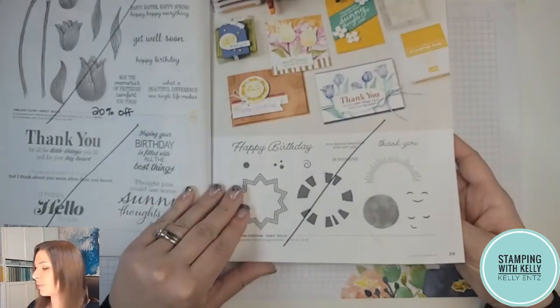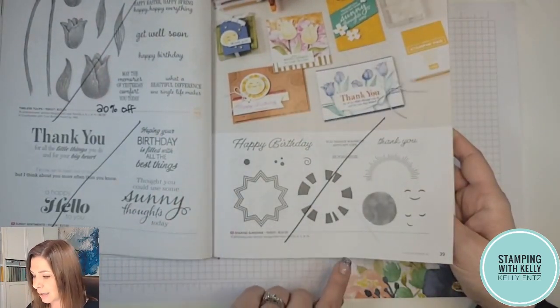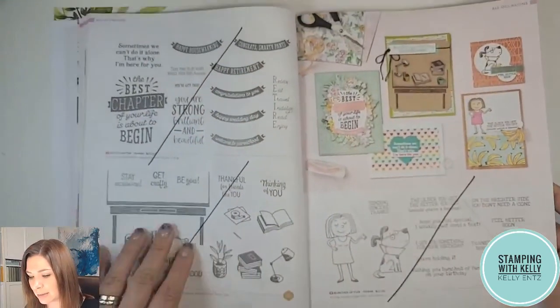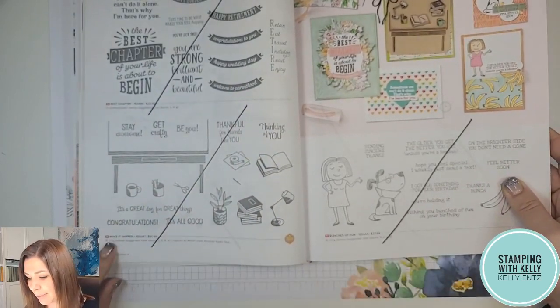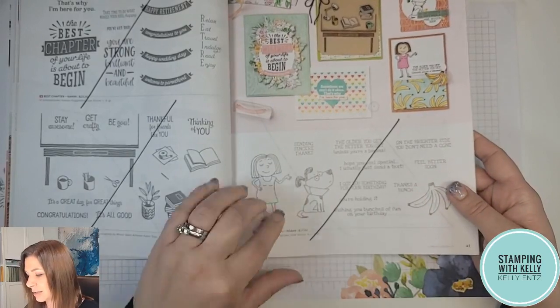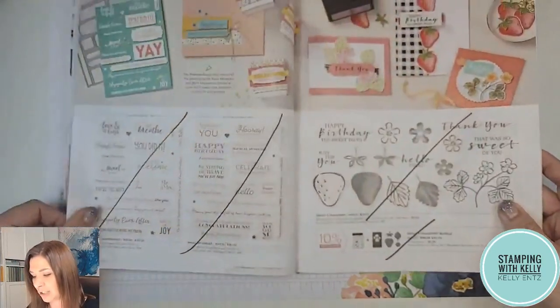I love different sayings now. Of course, I'm always attracted to imagery, but the sayings are what get me now. Sharing Sunshine is a fun one, as well as Best Chapter. You've got all these fun banners. Make It Happen is like a desk. Bunches of Fun has got these fun punny sayings, along with his dog with his cute little cone of shame.